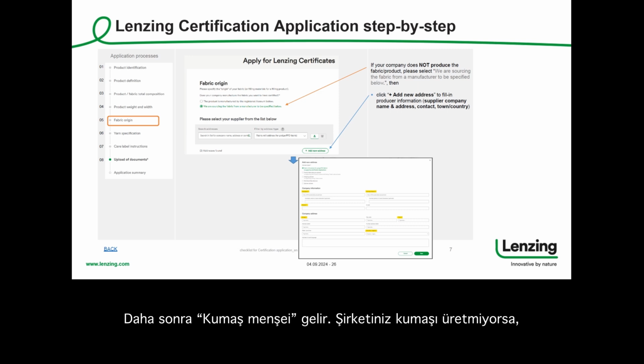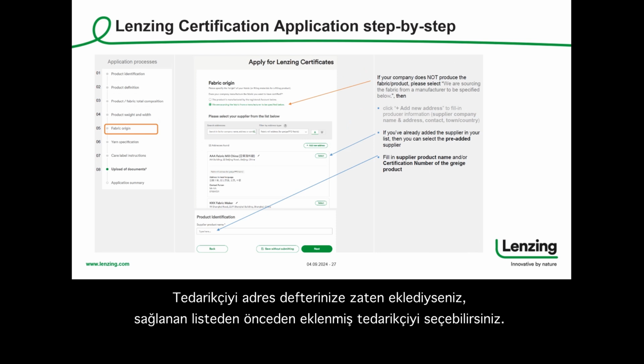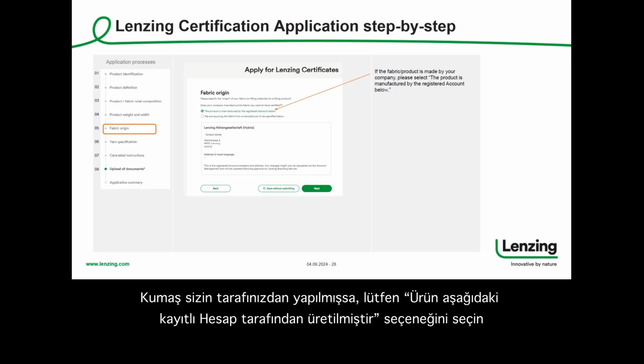Fabric origin comes next. If your company does not produce the fabric, please select "We are sourcing the fabric from a manufacturer to be specified below" and then click Add a new address. If you have already added the supplier in your address book before, then you can select the pre-added supplier out of this list, fill in the supplier product name and/or certification number of the greyish product.